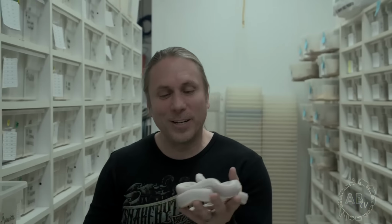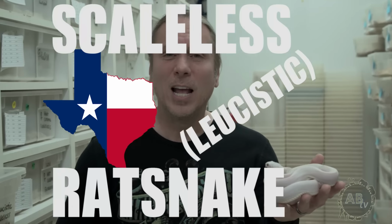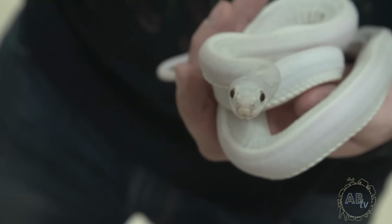And of course, this one is a radically cool snake. I showed you guys the scaleless Texas rats a couple times earlier. This happens to be a leucistic scaleless Texas rat. Essentially, it's a double recessive mutation. The scaleless is a recessive mutation, and the leucistic, which is basically just an all-white Texas rat snake, is a recessive mutation.